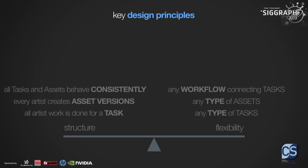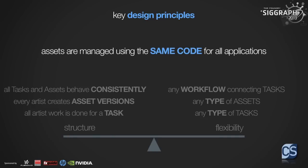Another key principle was that we wanted to make sure that the way we handled assets would be using the exact same code across all applications. We didn't simply want to use the same logic, but we wanted to make sure we had absolutely the same lines of code being used in NUKE, Mari, Maya, and so forth, in any application we would support.